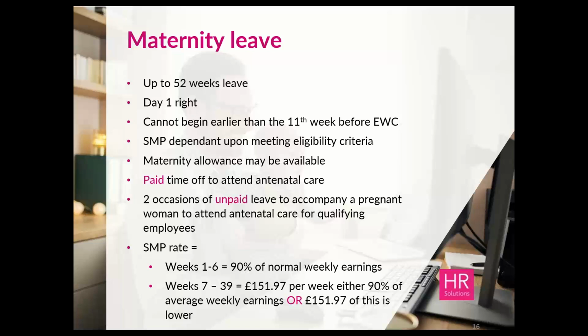Pregnant employees are entitled to take paid time off to attend antenatal care, and qualifying employees are also entitled to take unpaid time off on 2 occasions to accompany a pregnant woman to antenatal care. And that particular guidance got introduced a few years back, and it says up to something like 6.5 hours each for those 2 occasions.